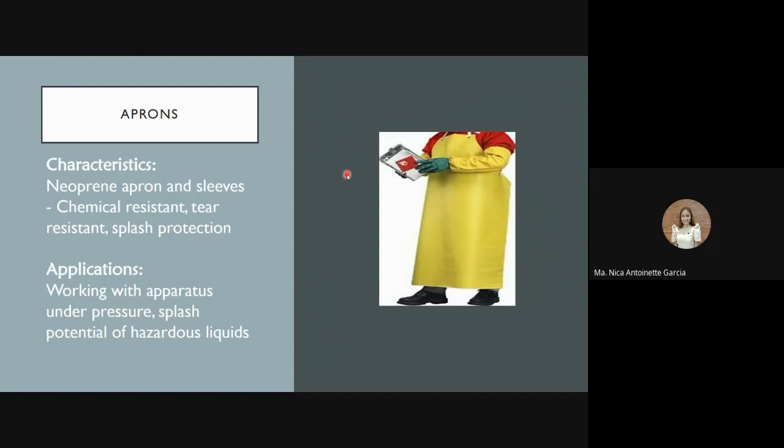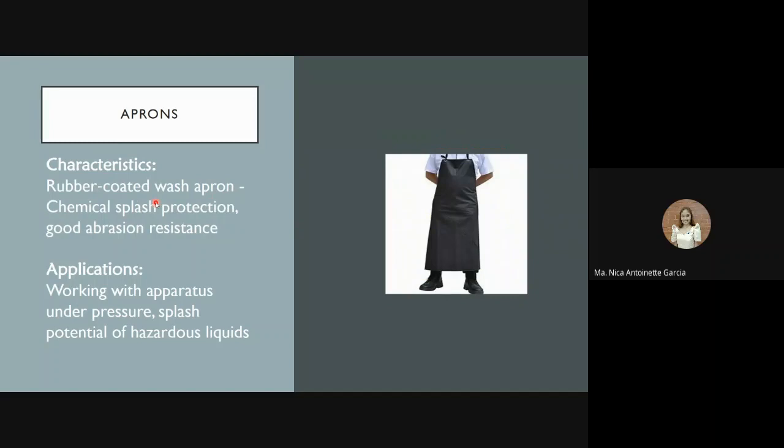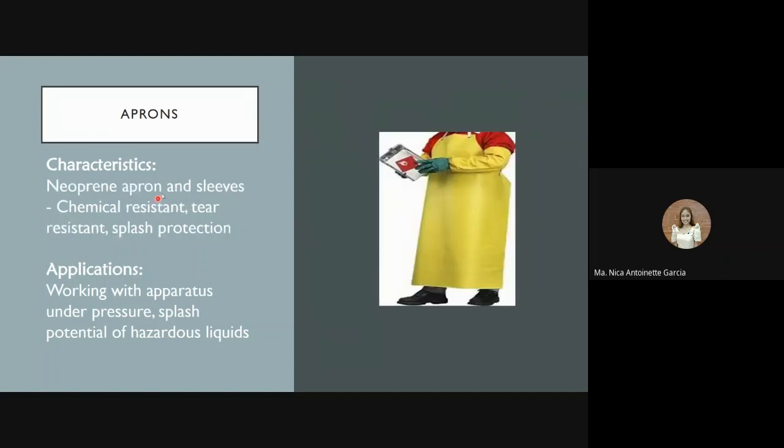Next, we have neoprene, apron, and sleeves. Chemical resistant, tear resistant splash protection. For applications, it can be used for working with apparatus under pressure. Yan, para splash and potential hazardous liquid. So, same lang po sila ni rubber. Ang pinagkakaiba lang nila is the characteristic itself.